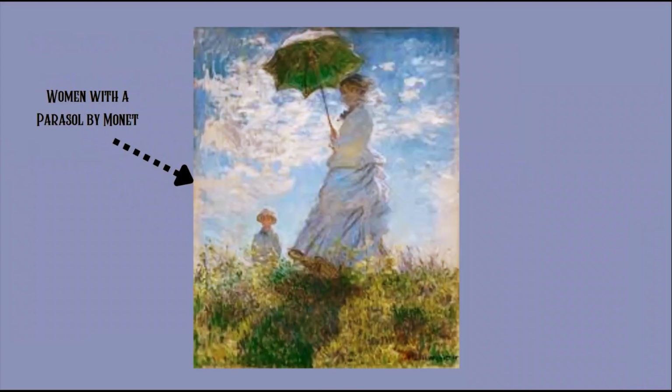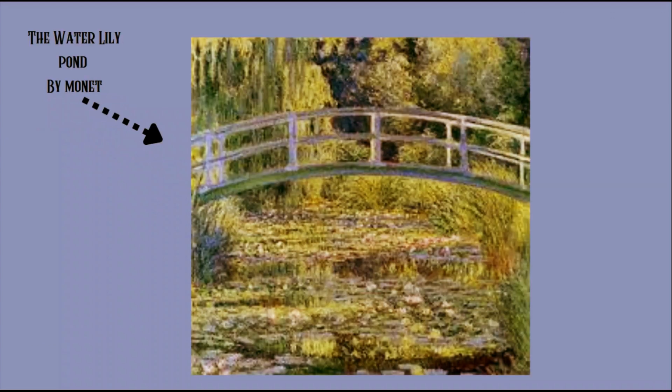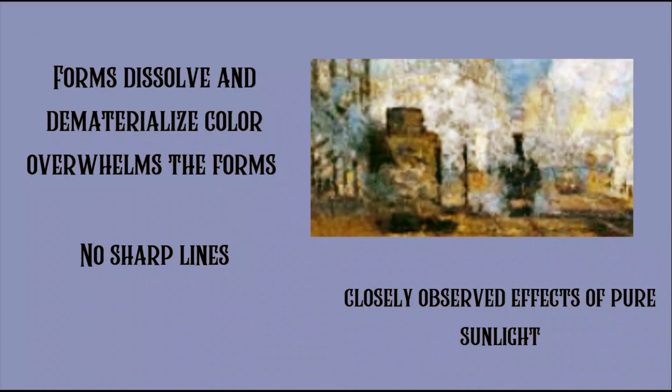This art style can be seen in Woman with a Parasol by Monet and The Water Lily Pond by Monet. The Impressionist movement is marked by forms dissolving and dematerializing, color overwhelming the forms, no sharp lines, and closely observed effects of pure sunlight.